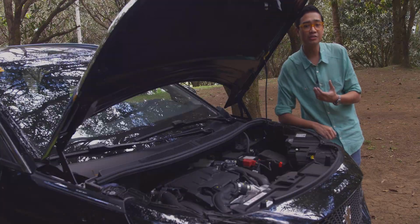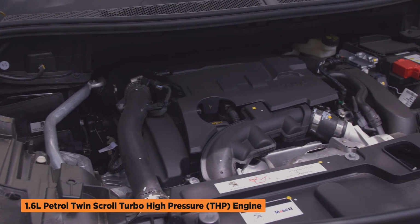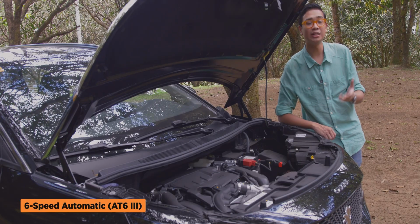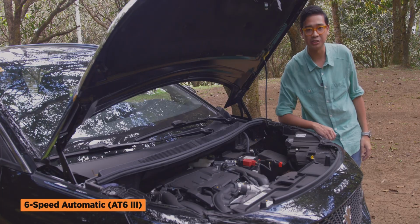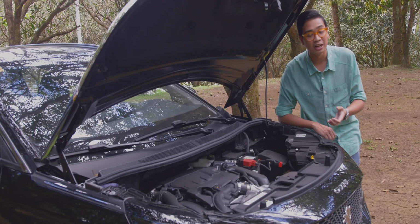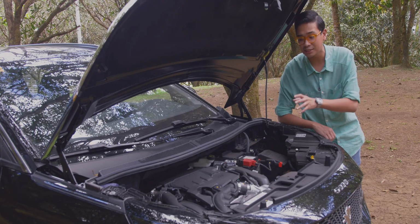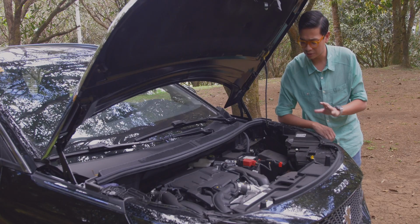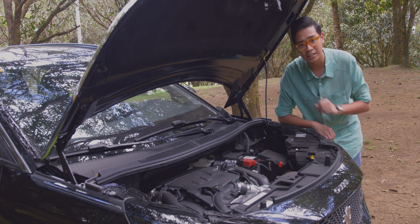Powering the Peugeot 5008 SUV is a 1.6-liter twin-scroll turbo high-pressure engine, which is mated to a 6-speed automatic transmission. Power output is 165 PS and 240 Newton meters of torque, which is respectable. Another thing I have to point out though is this isn't a diesel. This is petrol or gasoline powered. But enough talk from me, let's get it out on the road.